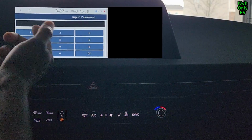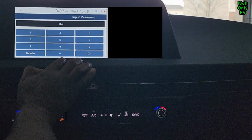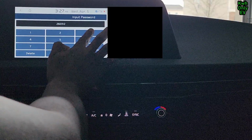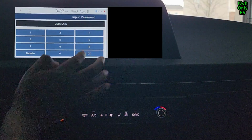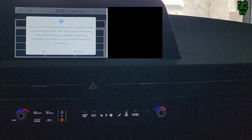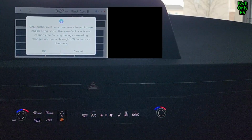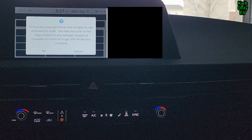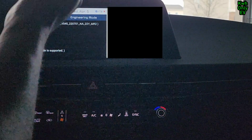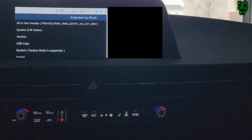All right, so the passcode is 260312236, and you hit OK. It's going to show you that only authorized personnel are allowed to use engineering mode. The manufacturer is not responsible for any damage caused by changes not made through official service channels. So you're clicking OK, acknowledging that, and it will take you to this engineering mode right here.